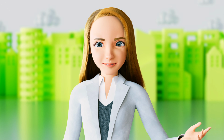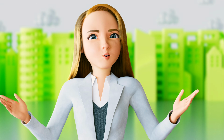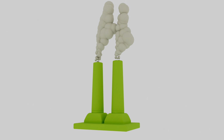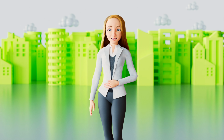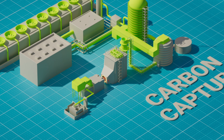Today, we're exploring the world of solvent-based carbon capture, a technology engineered to reduce carbon dioxide, or CO2, emissions. So what is carbon capture? It's a process that can mitigate the impact of CO2 emissions, a greenhouse gas that is a byproduct of the power generation process. Our goal is to capture and contain CO2 molecules before they reach the atmosphere, reducing the planet's overall CO2. Let's see how it's done.